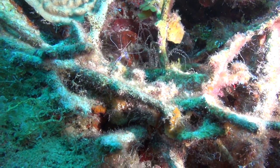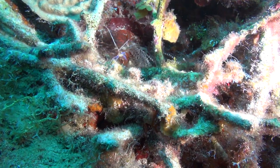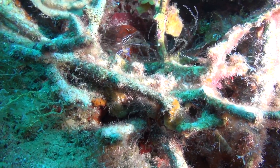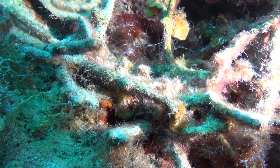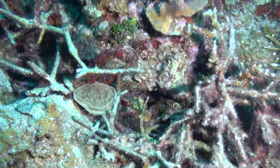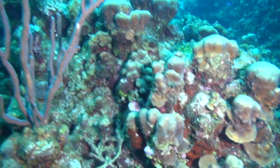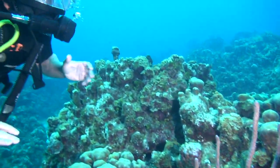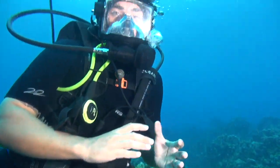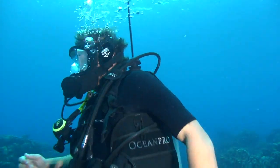Well, it looks like it's dancing, and what it's actually doing is saying, hey, everybody, I'm here, and maybe even it's saying that to Emil, we don't know, but it's advertising itself for its cleaning services. So it's telling all the fish and all the animals to come over, and it's ready to clean. Now, I have seen images of people actually putting their hands out and these fish come and clean them. I'm not going to do that because I don't want to affect it, but yes, that is what their purpose is, to clean other animals.